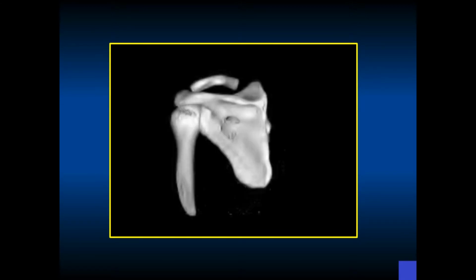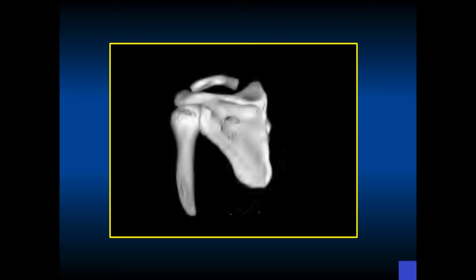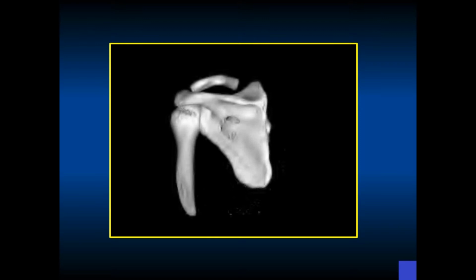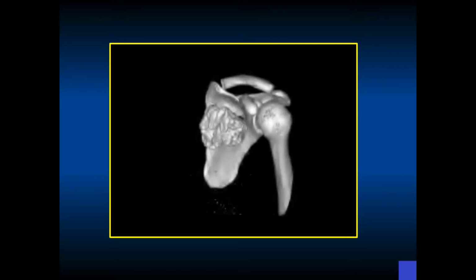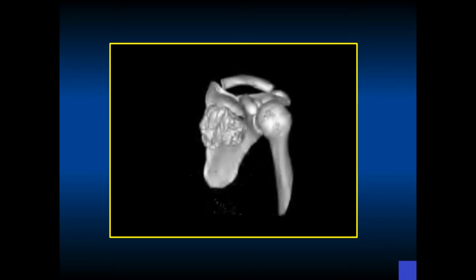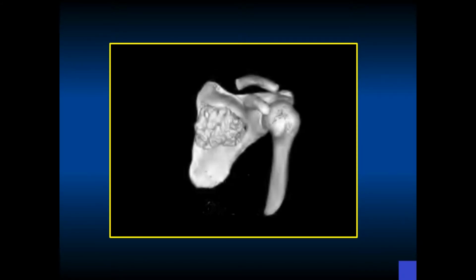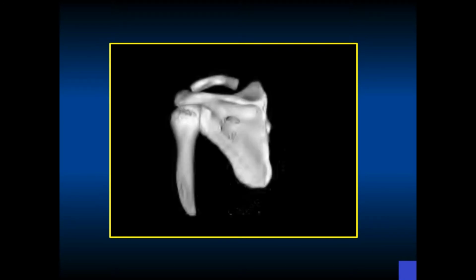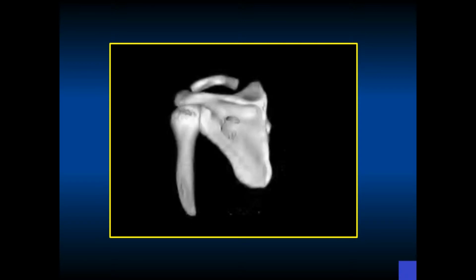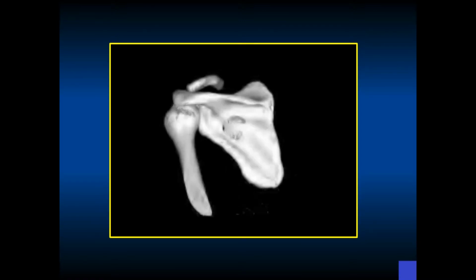3D CT scan shows the lesion very well. Again, the underlying or the surrounding scapula looks pretty normal. Since this was a central osteochondroma, suggestion was made to do an excisional biopsy, and this is what was done by the orthopedist who specializes in oncology and oncologic surgery.